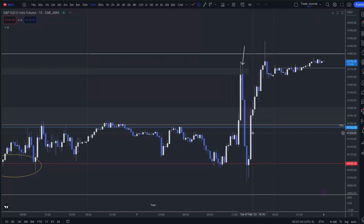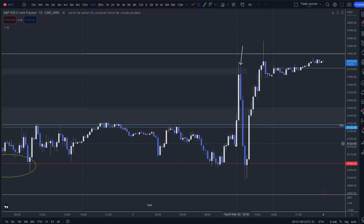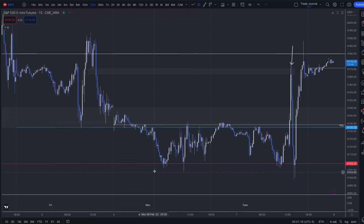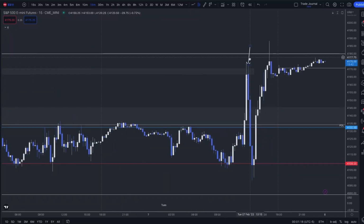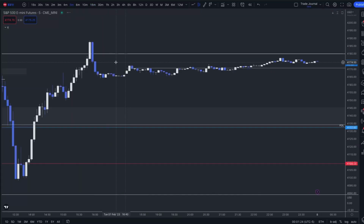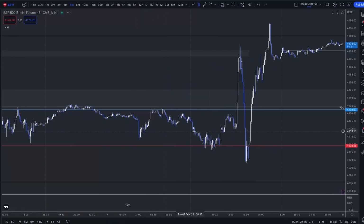So I logged it in my journal, in my notebook, as a missed trade. And I also noted the time and the news event that preceded it. So all of that factors into the narrative and the idea behind why this would have been a nice trade. And so it did make a new low. You could have just targeted this low. And then what did we get after that?